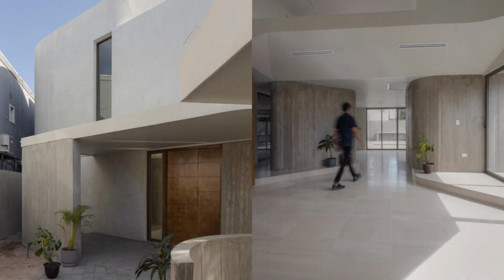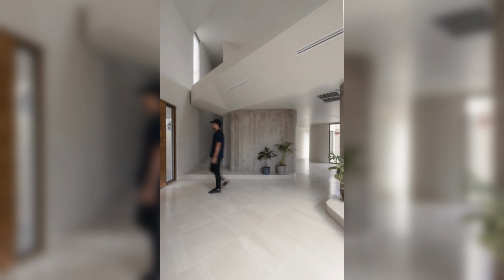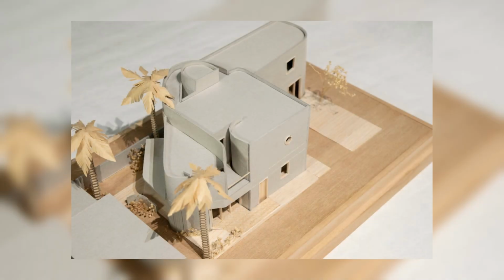The project is organized with the master bedroom on the ground floor, with a direct connection to the rear garden, while the other 2 bedrooms and living room are on the upper floor, thus leaving the largest area available for the backyard and garden.